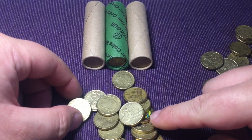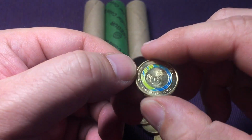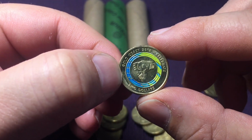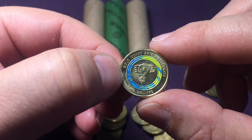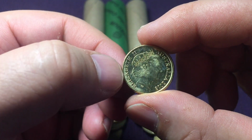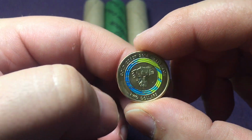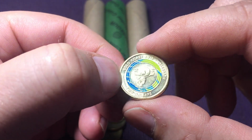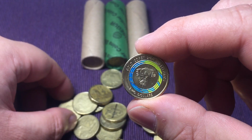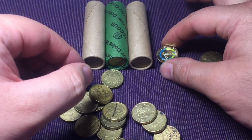I do see a coloured coin down here, so let's have a look at that one. What have we got here? Okay, this is from the Gold Coast Commonwealth Games 2018, $2 coin. We've got a koala in the middle there. So this is one that I'll keep. The 2018 might be worth $2.50, $3 in this sort of condition, but still pretty tough to sell. Yeah, I'll hang on to that one. So that's good, at least we found something today. I'll put that there.